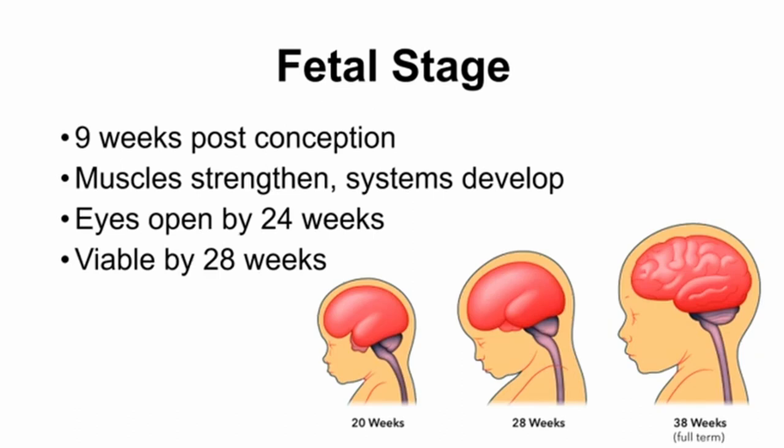But with our eyesight, even though our eyes open and we start having some of the refinement of some of our visual systems, we're not actually making use of our eyes until after birth. We specifically need exposure to light and the stimuli that come with it in order to have proper development of our sight systems. So our eyes can open early, but aren't really used until after birth.